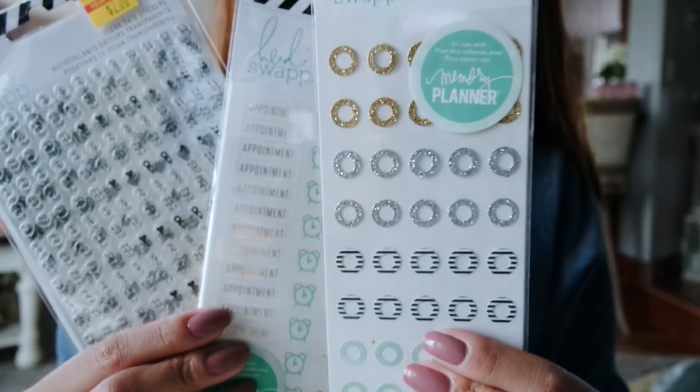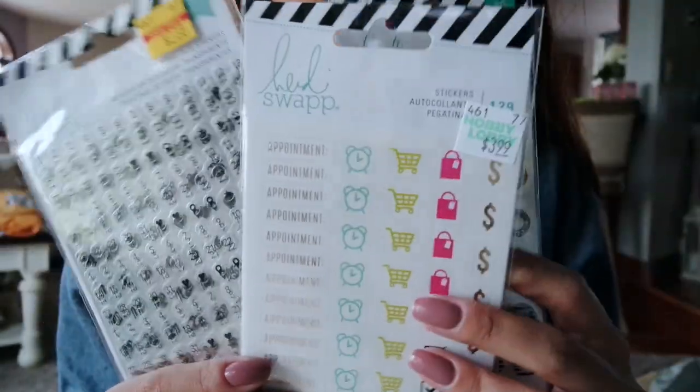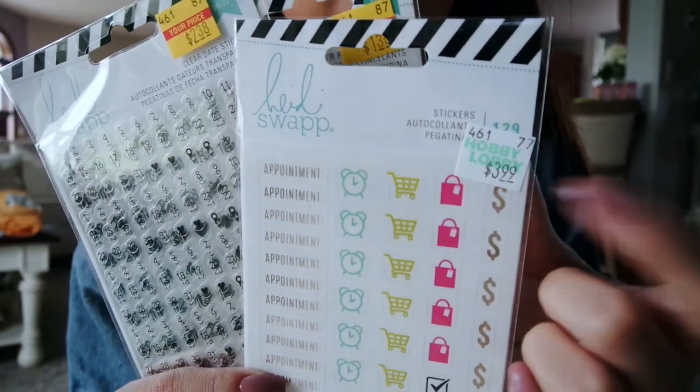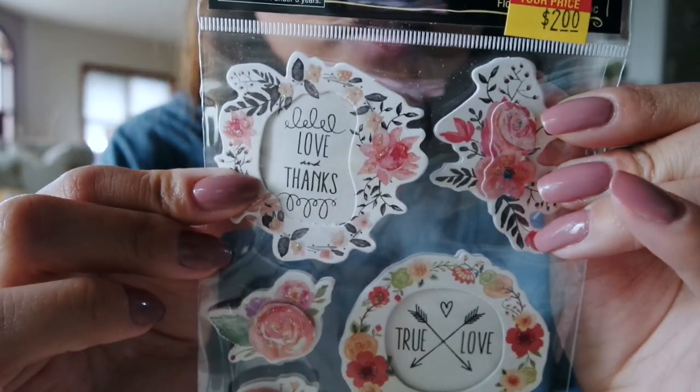So Heidi Swap, these two. Oh, this is also Heidi Swap right here. They're also on clearance. This wasn't on clearance, but they had all planner stuff like 30% off. So this was around $2. And then this one is on clearance. How pretty is this? Look how pretty. I love it. So that's everything that I got from Hobby Lobby.